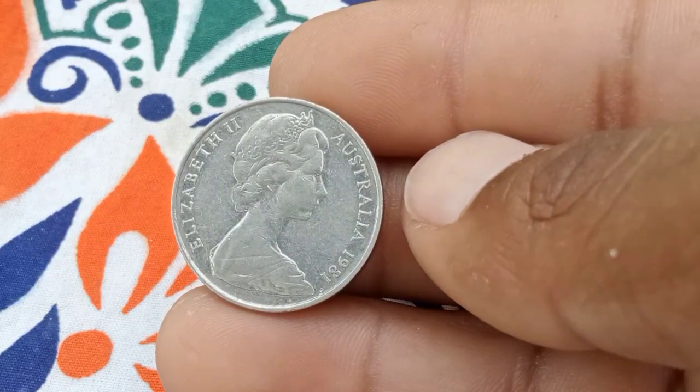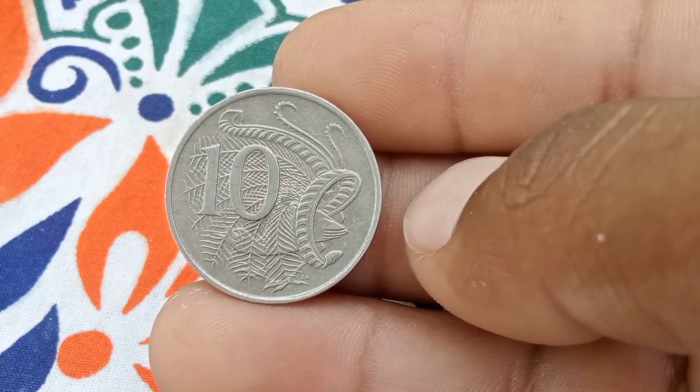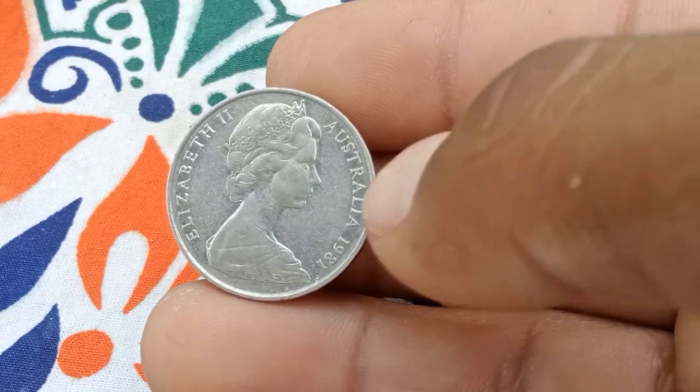As we come to the conclusion, the 1981 Australia 10-cent coin in very fine condition may not be a rare treasure worth hundreds of dollars, but it certainly holds its own charm and significance.